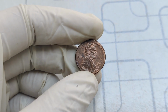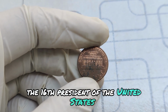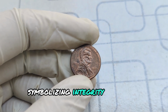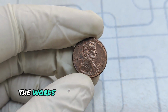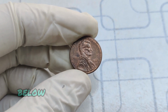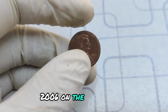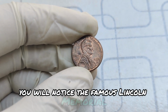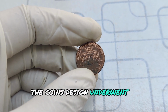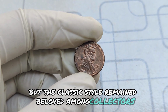On the obverse side, we see the iconic profile of Abraham Lincoln, the 16th President of the United States. He has been the face of this coin since its inception, symbolizing integrity, unity, and freedom. The words "In God We Trust" proudly adorn the top, reminding us of the nation's values. Below Lincoln's profile, you'll find the year of minting, 2006. On the reverse side, you will notice the famous Lincoln Memorial, a tribute to one of America's greatest leaders. The coin's design underwent a significant change in 2010, but the classic style remained beloved among collectors.